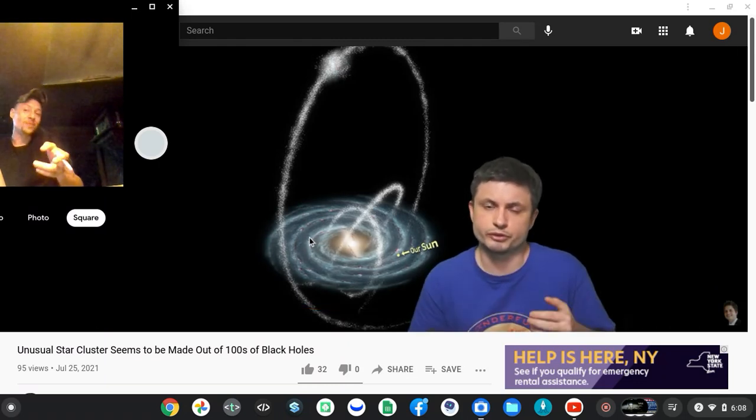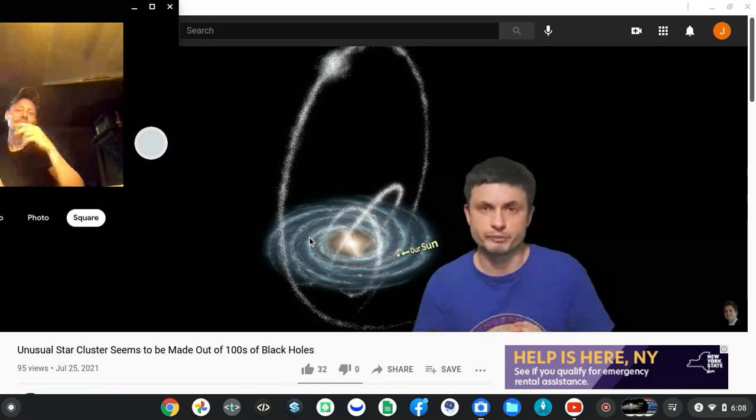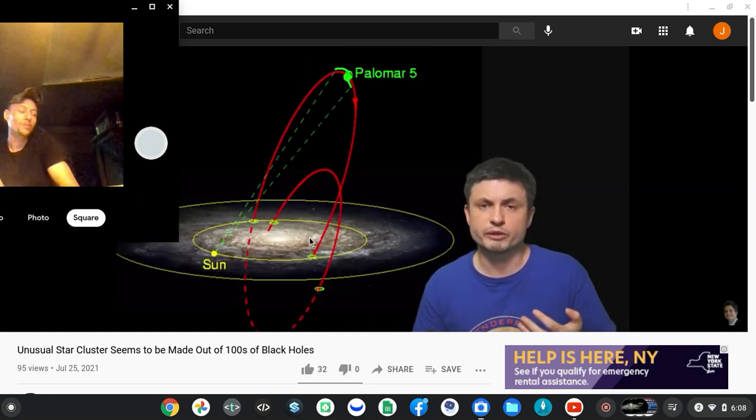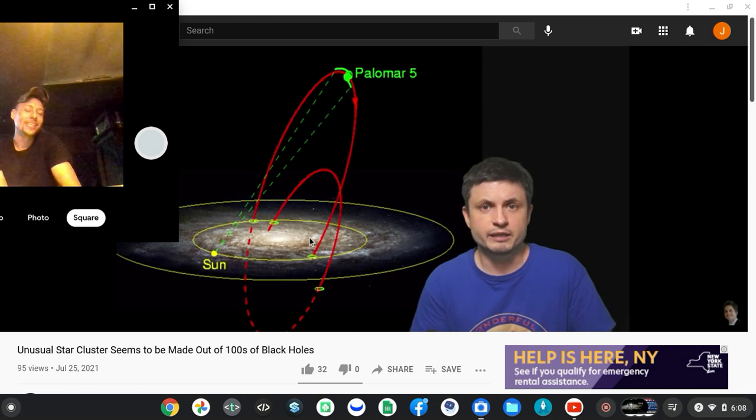Now, first of all, this is so far the only cluster directly associated with a stellar stream. Other stellar streams already sort of existed, but we don't really know which cluster might have actually formed them. And so because of this, Palomar 5 might explain a lot of things about stellar stream formation, while also helping us understand what happens to globular clusters when they're tidally disrupted by various galaxies.